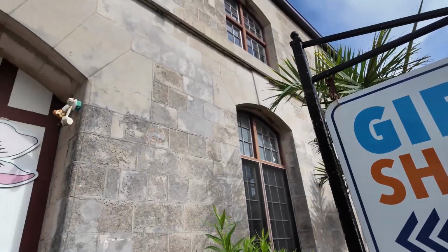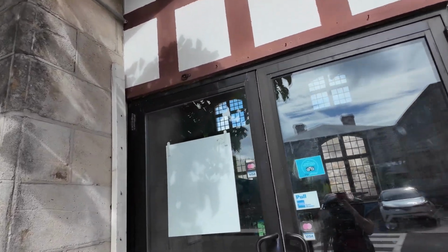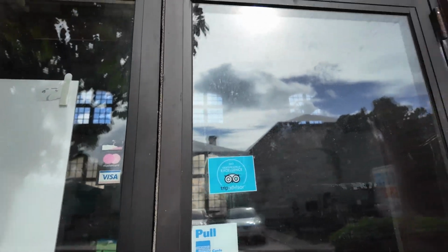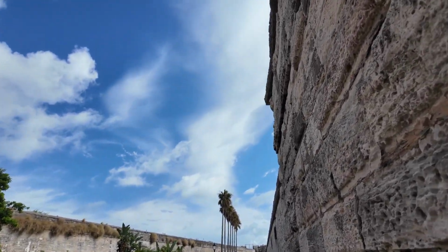So last time I was here, this gift shop had glass blowers in it. I don't know if they still do that, but we're gonna find out. Oh no, they are closed. They're closed. Drat. We'll check back later. We'll see if they open up. Since they are closed, we might as well just keep on walking.